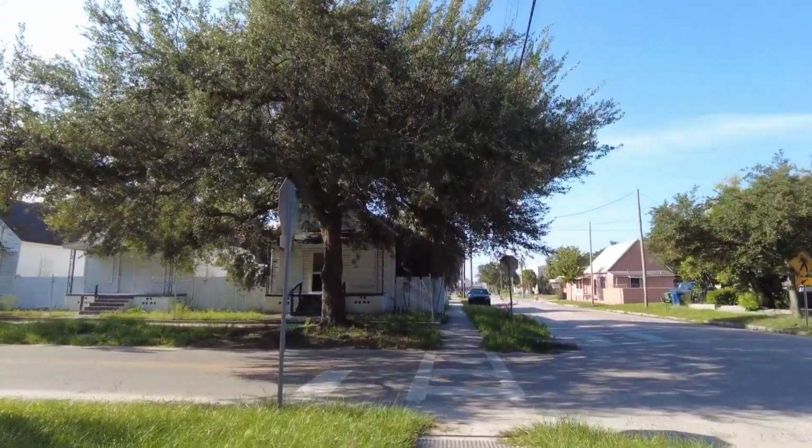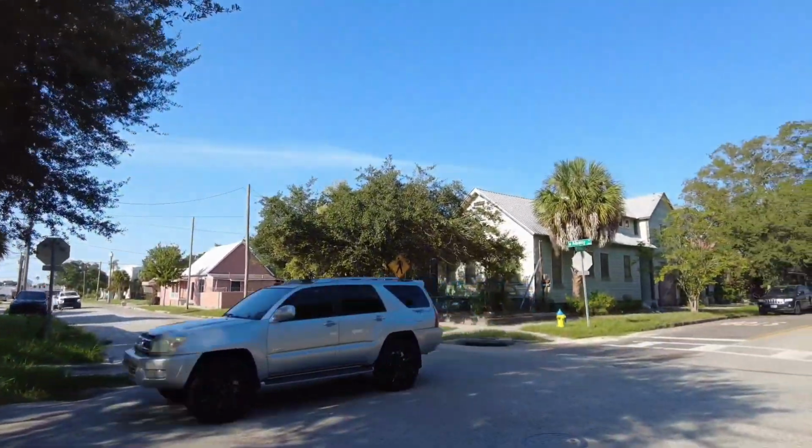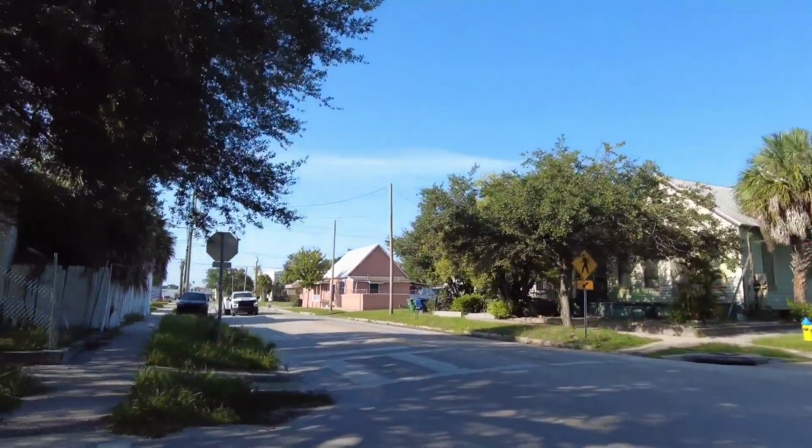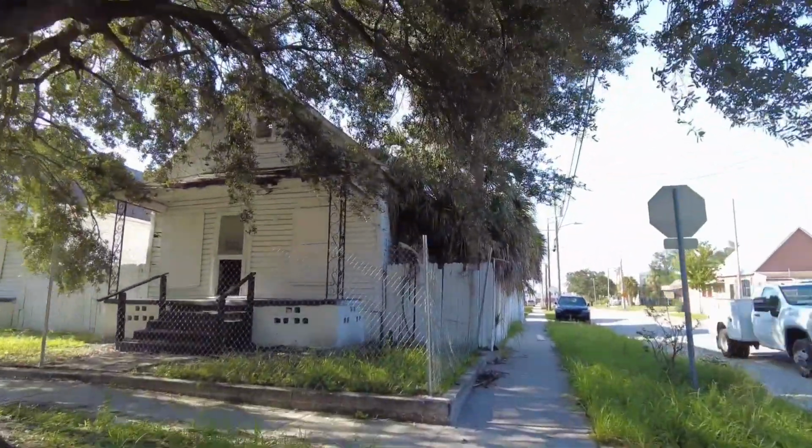And that's kind of cool in a way, because if everything was gentrified or was like a trendy hotspot like Ybor City, then you wouldn't really have any feel for the history.